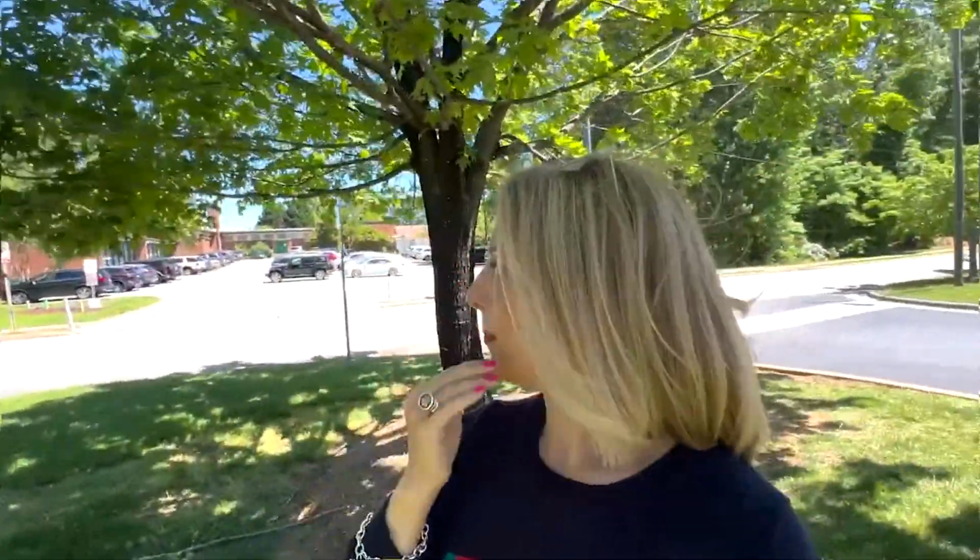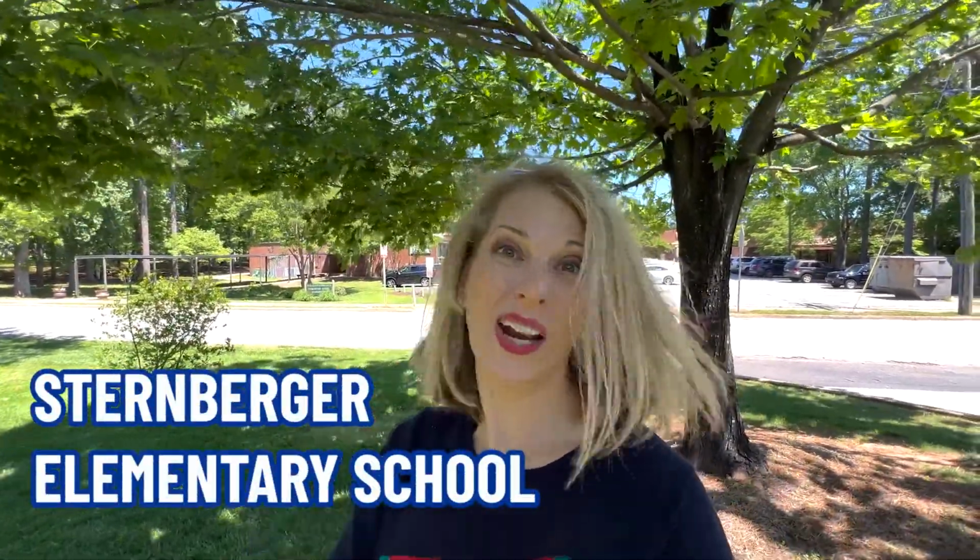Now this stop really is a 2-for-1. Right behind me is Sternberger Elementary School. It is right in the middle of Starmount Forest. So if you want your kids to get some energy out, they can walk or ride their bikes to school. If you're my child, you ride your skateboard. That's what he did for years. And so it is right here.